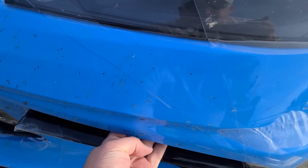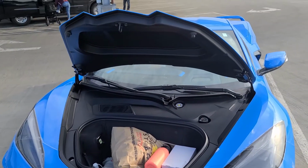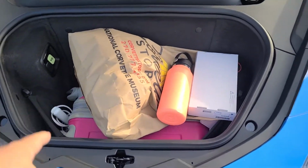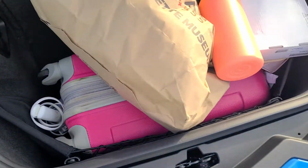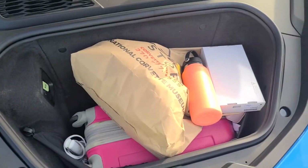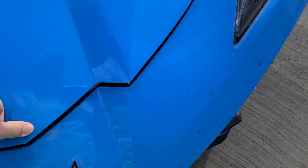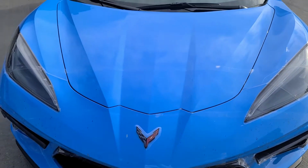So we're going to open up the frunk, which is right here. And this is how you open the front. In the front, we got a suitcase. You can kind of see on the bottom there, this is a full travel suitcase. It fits right there perfectly snug. We got some souvenirs from the National Corvette Museum. And you just got to push that down a couple times and it latches right in.